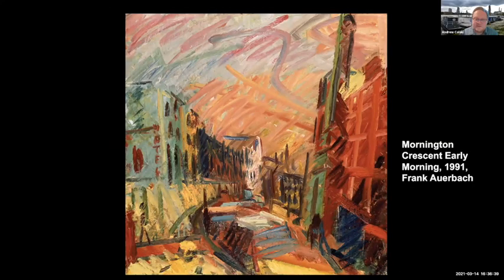Thank you. So we've moved forward quite a lot in time and in style. This is 1991, but we've moved a very short distance because we are still in Mornington Crescent. This is Frank Auerbach's view of Mornington Crescent.